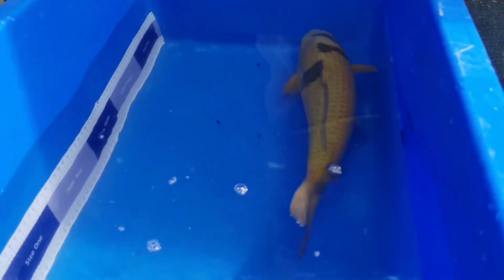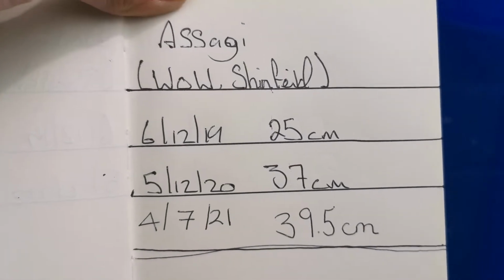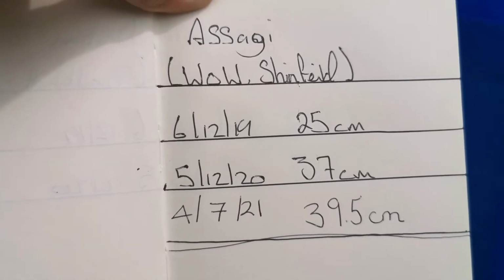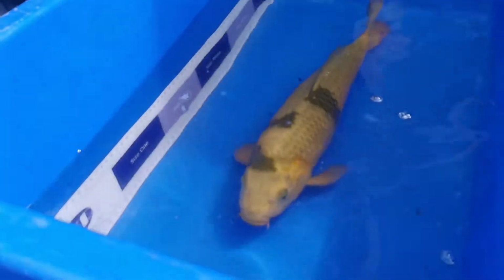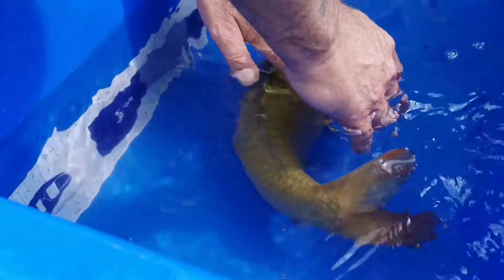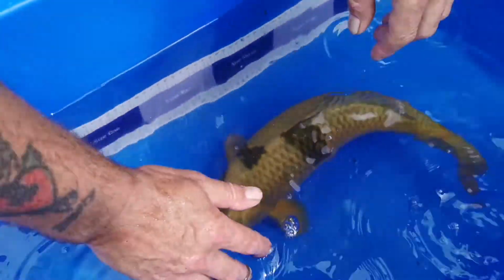Oh, a bit of sun there. Just before we move on to that one, just wanted to show you the measurements of the asagi first and the dates. Here we go, hopefully everyone can see that clearly enough. Get me a clean bit of plastic card so I can scrape it. So there we go, and hopefully that would tie in with the video that we just did. Yeah, he's definitely male. See how big he is.